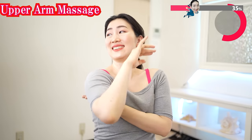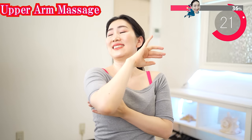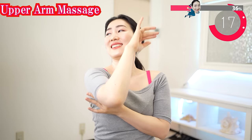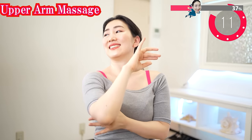And now the other side. Observe the condition of your arm. Do you feel it's cold? Do you feel any pain at all? Don't worry. This massage will gradually soften your muscles and bring you better flow of blood.